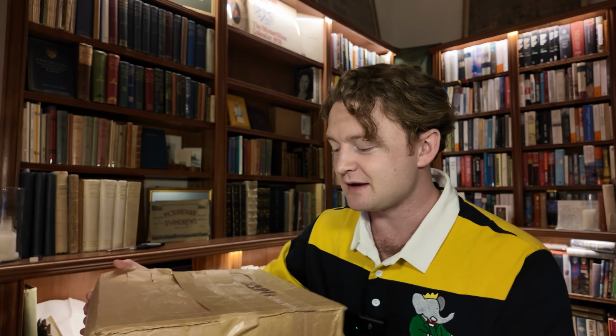I got an email last week from a colleague who said they had some books that were in absolutely awful condition, but that they came from a descendant of J.R.R. Tolkien. And so when they asked if I wanted to work through them and catalogue them for them and then sell them together, I jumped at the opportunity. I said, box them up and send them straight down to me.